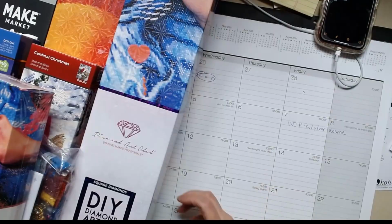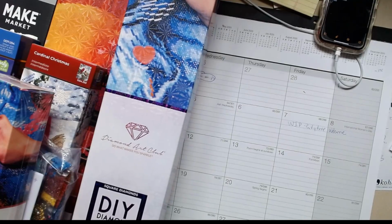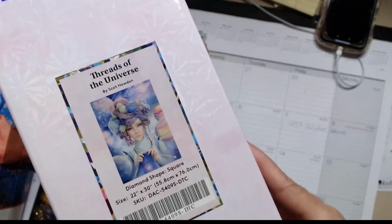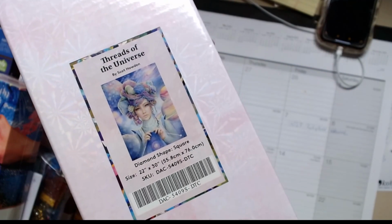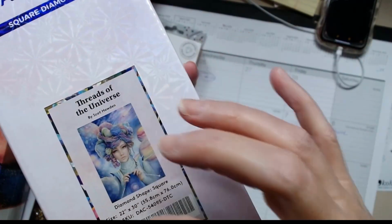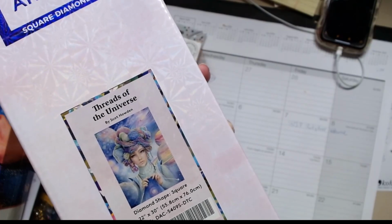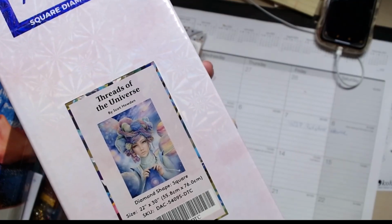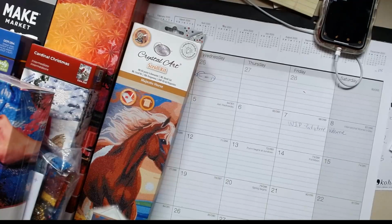The next one is makeup. Now, I'm probably twisting this a little bit, but I'm going with it. Threads of the Universe. I'm going to say there's eyeshadow on her eyes. Yeah, just go with me, guys. There's eyeshadow on her eyes. And maybe when I complete her face, maybe I'll put a little bit of pink fairy dust in her lips for lipstick. But I might not. Threads of the Universe for makeup by Diamond Art Club, Scott Howden.